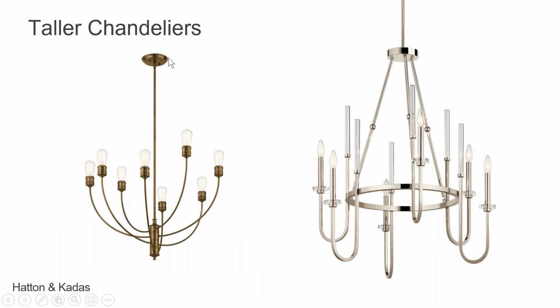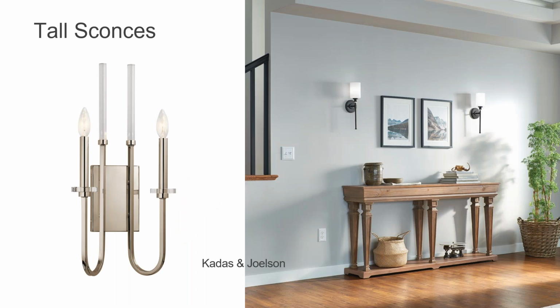This Hatton product is the same way, very stark, very clean, very simple, with just a little bit of an antique looking cup here, but the center is a very tall piece. Kadas right here is also a very tall center height that responds to that architectural demand. Taller sconces are a really good solution.